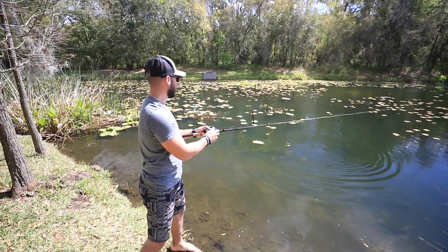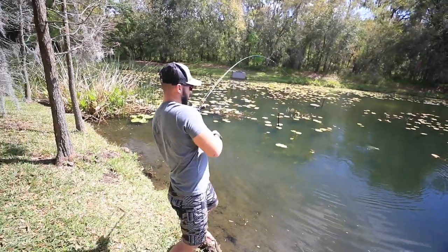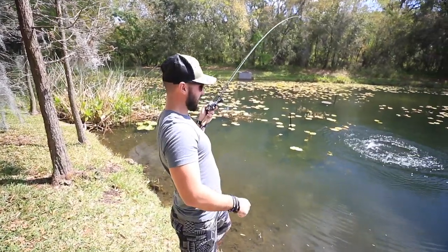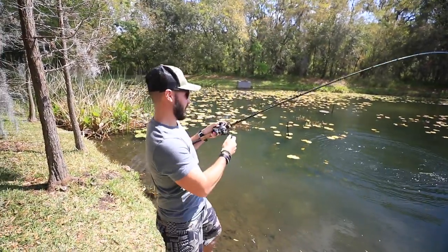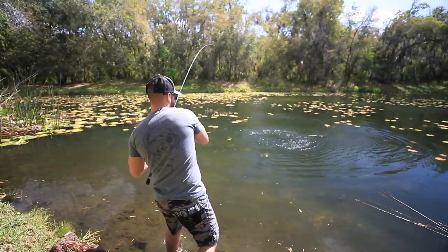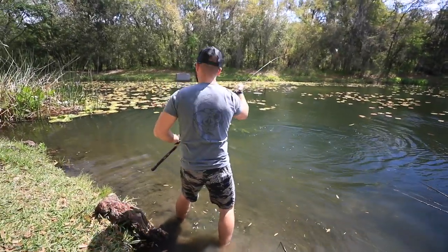You want me to go for it? She still got it? Yep. There it is. You got her that time. Oh, it's a big one, dude. There it is. Let her take one. What do you think, T? I don't know, probably 6? Bigger. She's bigger. That's a big fish. Definitely a bigger one.